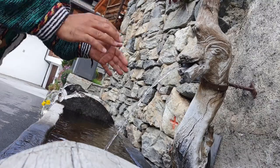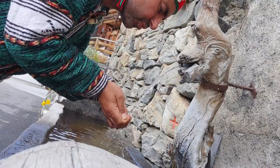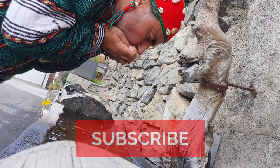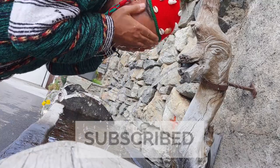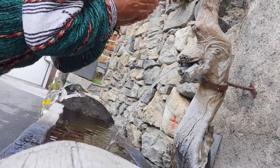This is drinkable water, ladies and gents. That's what we mean. It's refreshing, it's very cold, refreshing.